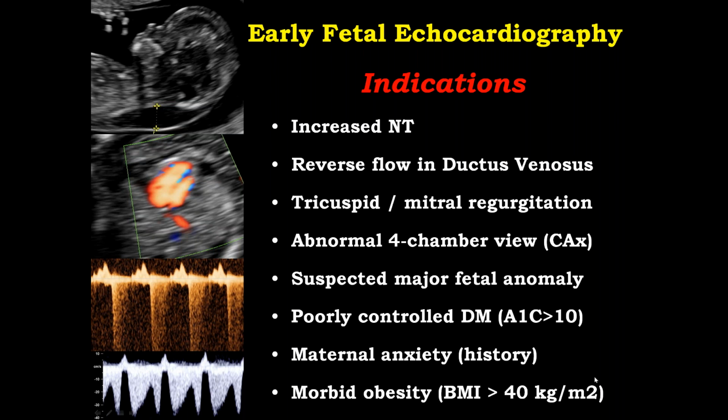Maternal anxiety, this is a situation where the parents had already one affected baby. And finally, the problem that is increasingly affecting our pregnant population, this is morbid obesity. So these are the indications that we are using in our lab. There are no specifically designed guidelines that we can use, but I believe at this point there is no standard of care, and each institution has its own indications, and I think that this is the most commonly used in the literature, and this is what we use in our lab.